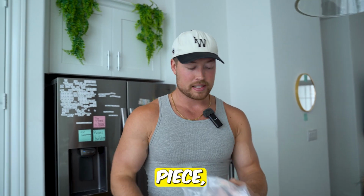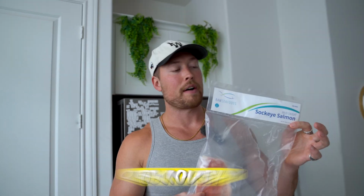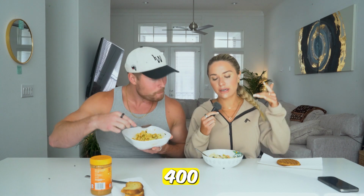And then our last piece, any sort of seafood. We just have some sockeye salmon in the fridge. You can also do tilapia, shrimp, or cod, things of that nature. Obviously, not all salmon is gonna be your best bet because it can be a little bit fattier. What we do wanna choose is the sockeye salmon specifically. That's gonna be your leaner cut. Collectively, we hit a whopping 400 grams of protein.